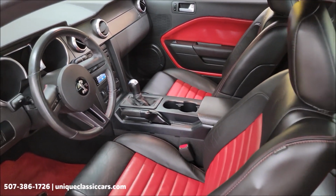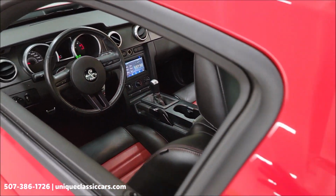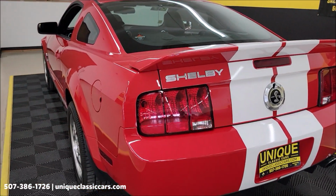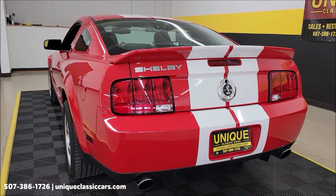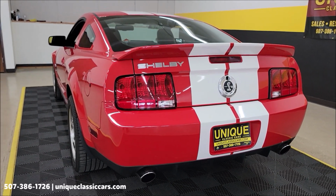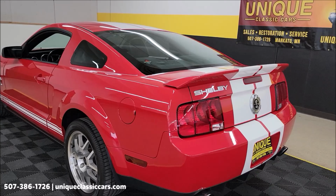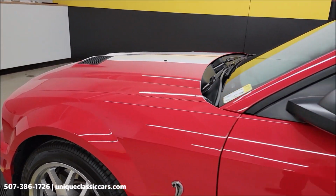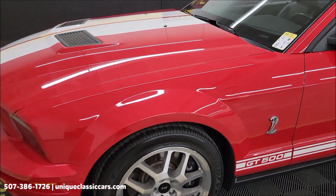You'll be able to check out over 100 pictures of this car online. There'll be a bunch of them, the interior, the rear seats, front seats. Take a listen to that. Get a nice deep throaty exhaust note. Slip up to the front. Let's go ahead and pop the hood, take a look at the engine bay. We'll wrap this video up.